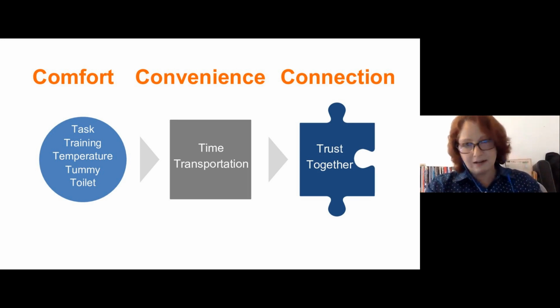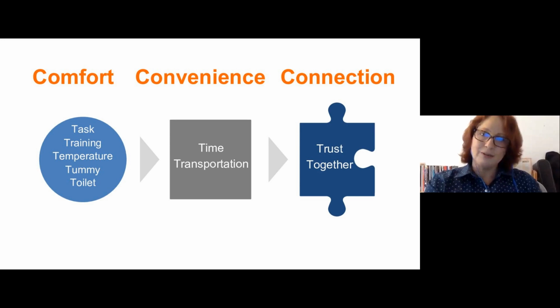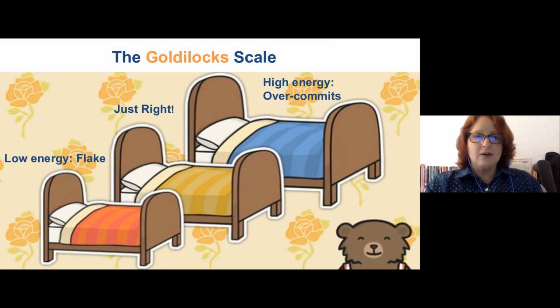However, we often inherit programs that we haven't designed ourselves or that we don't have a lot of power to change. And there might be some people that you inherit as well. So I have this Goldilocks scale of when people are interested in volunteering. You have kind of 3 basic energy and interaction levels with them. It's pretty easy to identify the flake, the people that just don't get back to you enough, or you feel like you have to hound them. Nope, let them go. Flaky people aren't worth our time. Hopefully we all know that by now.